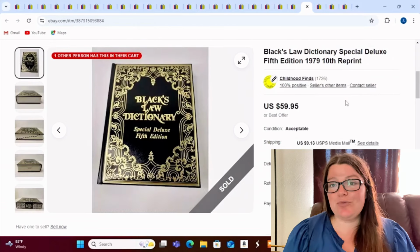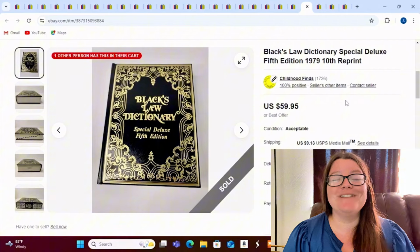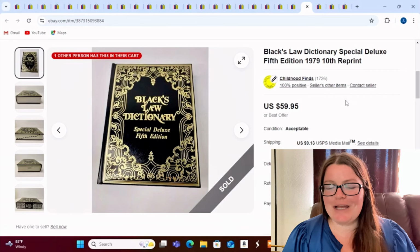This I picked up just recently at a thrift store, and I paid $2.50 for it. This is another one of those books where I got dozens of low offers on it, but that's fine. I do think it was probably a good Amazon book. But it's a Black's Law Dictionary, Special Deluxe, 5th edition, 1979, 10th reprint. And I should probably clarify what I mean by that.